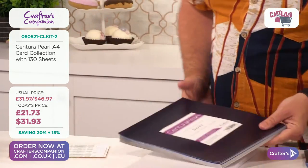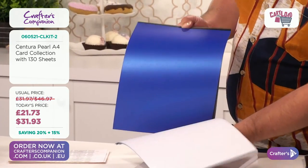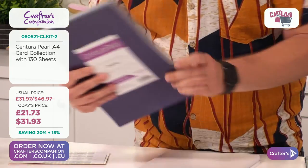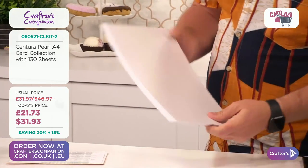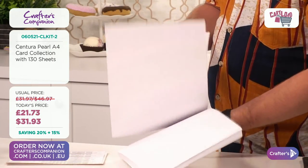Then what we've got is the darks in here as well. So you've got those beautiful darks there for you too, which is wunderbar. Then you're also going to get the snow white hint of silver, which is that one just there. All of that included, $21.73 or $31.93.